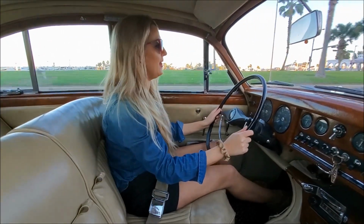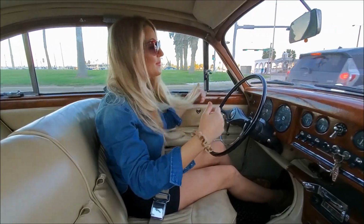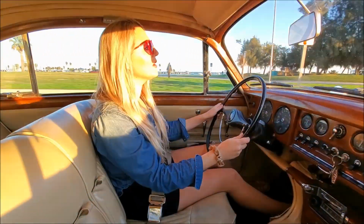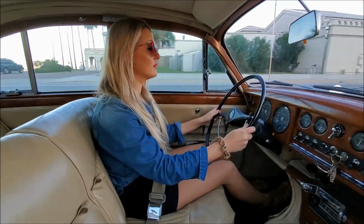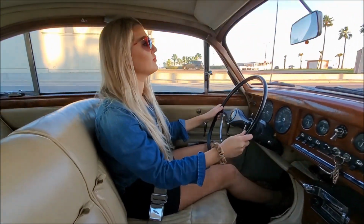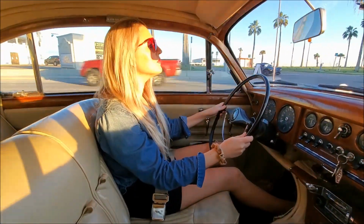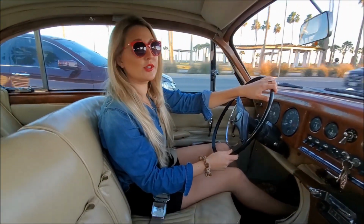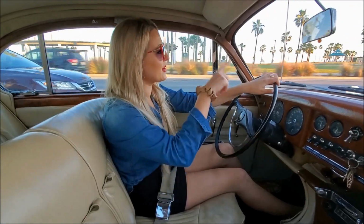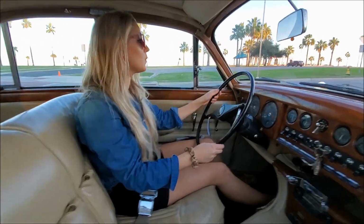Stoplights, what the hell? Good test on the brakes. Green light, keep going. So this is also lovely downtown Corpus Christi. You've just seen most of it, and now we're kind of heading towards the outskirts.